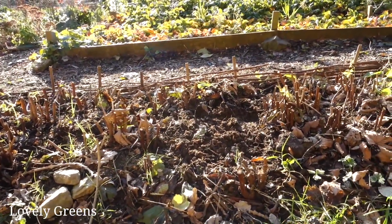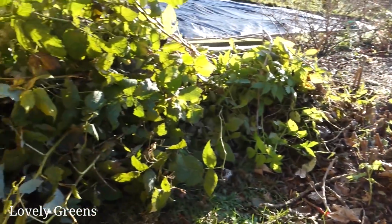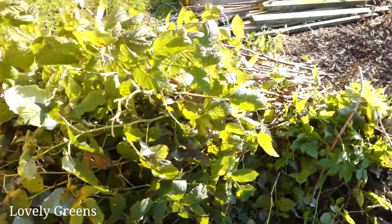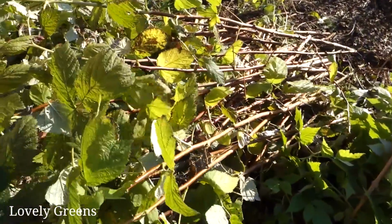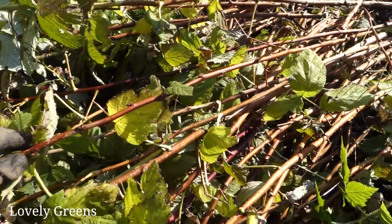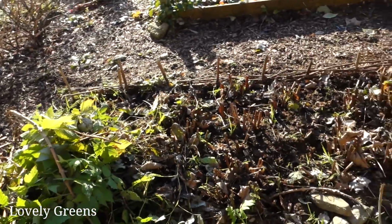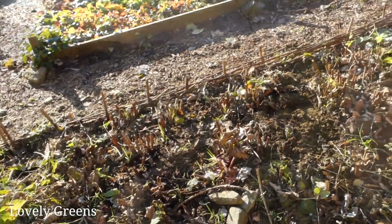So all of these raspberry canes that I've got bundled up, I'm going to set them aside, let the leaves die off of them over the winter, and this will be the next wattle edging. And it's been great because I'm on a light slope and it helps to keep everything in and out of my pathways.